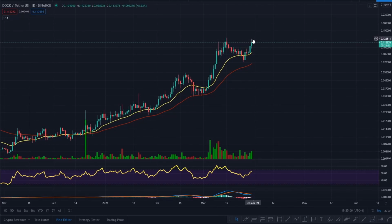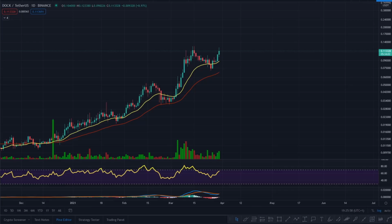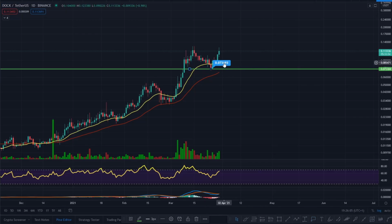So you do want to see this take out them two highs there. Otherwise, you're looking at a rollover, and again you're looking at that support pattern that we do target. So I will drop that in there just as a level of support, and this is a daily time frame. You could see Doc correct all the way back down to that level, which is 0.7 cents, and from this point that would be another correction. If it wasn't to take out them highs, that would be another 36% correction.